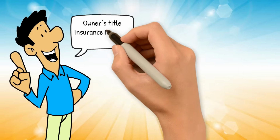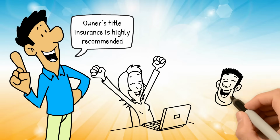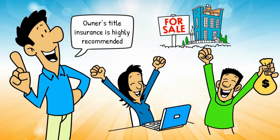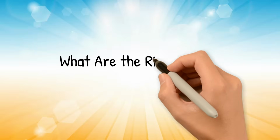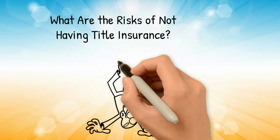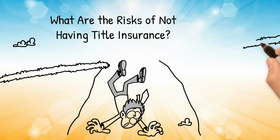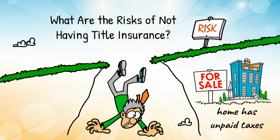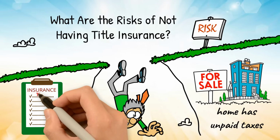Owner's title insurance isn't required but is highly recommended. Many sellers pay the premium for the buyer to help with the cost and to show good faith that they don't believe there are any title issues with the home. What are the risks of not having title insurance? Even though it's another expense, the risks of not having title insurance are even greater. If you find out the home has unpaid taxes to the tune of thousands of dollars, you're on the hook for it if you don't have title insurance.